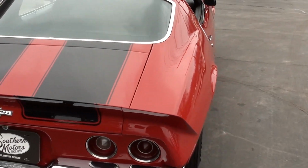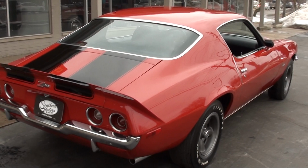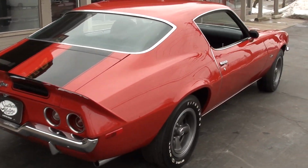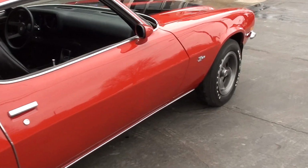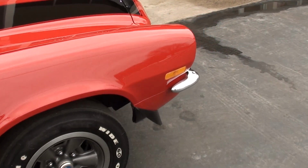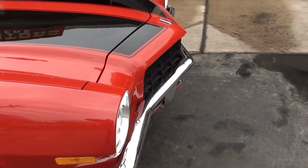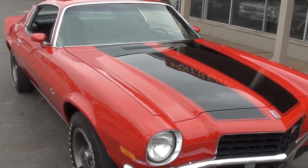They only built them for a very short time because there was a GM strike in 72. So most of the Camaro bodies just got destroyed. They never even went into production. But very nice car. I bought this from my buddy down in Tennessee, but it's originally a North Carolina car. There's some nice little ownership history with the car. I did get that with it.